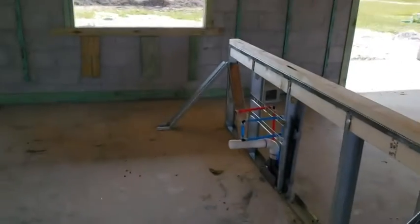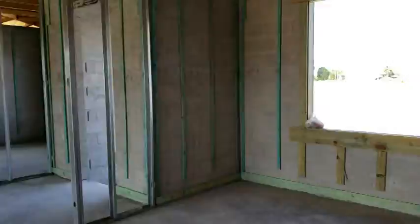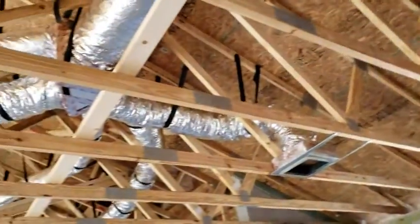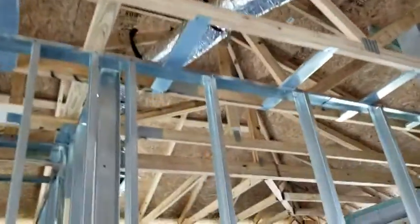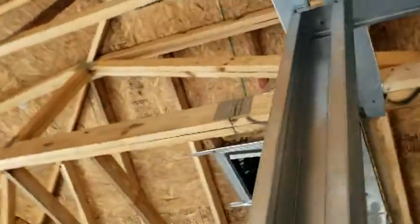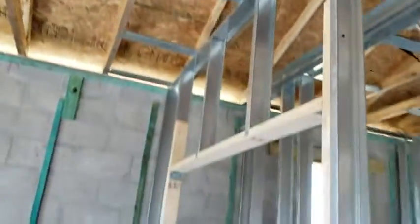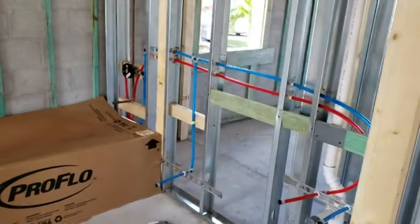Plumbing in place here for the island. We've got our big great room right here. And looking straight up, here's our duct runs. So, you can see front bedroom here. The bathroom, back bedroom here. And of course all the plumbing right here done as well for the guest bath.